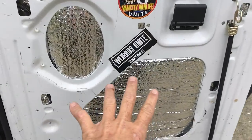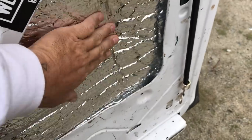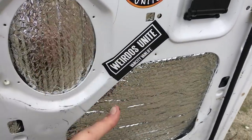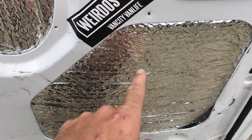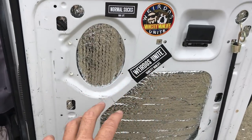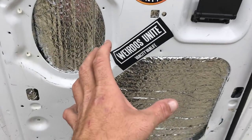In all the major cavities in my van, anything that was thick, I have fiberglass insulation just to fill in the gap. And then I covered it with a plastic vapor barrier, and then I stuck Reflectix over it, not for any insulation purposes, but because it looked better than looking up at plastic and fiberglass insulation. That's all I did. My entire van is done just like that.